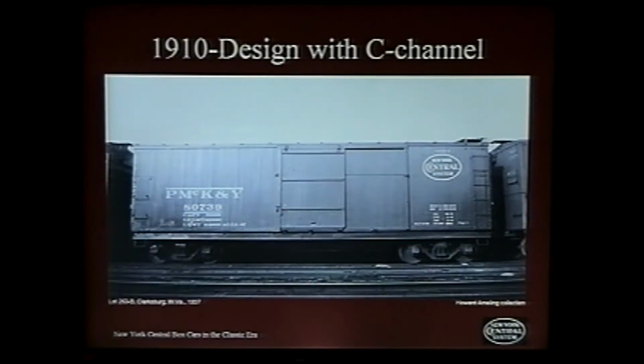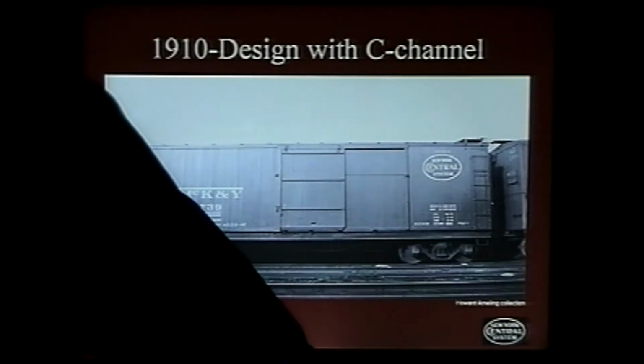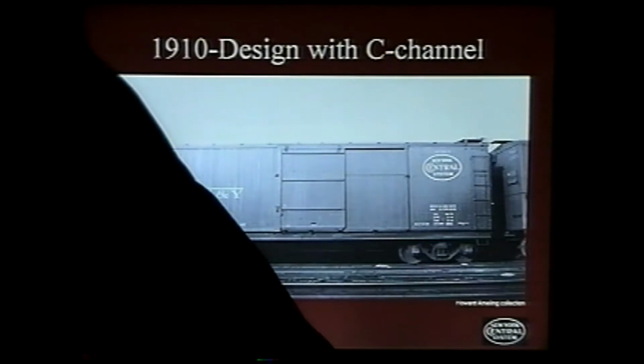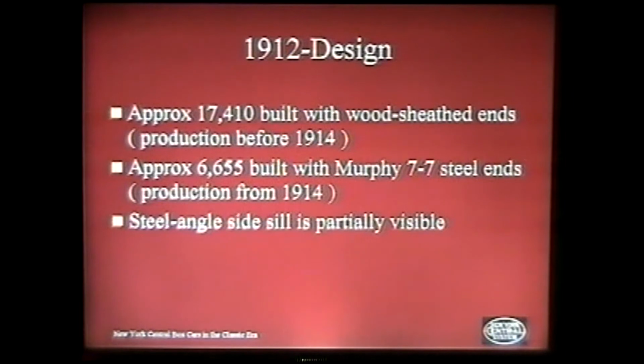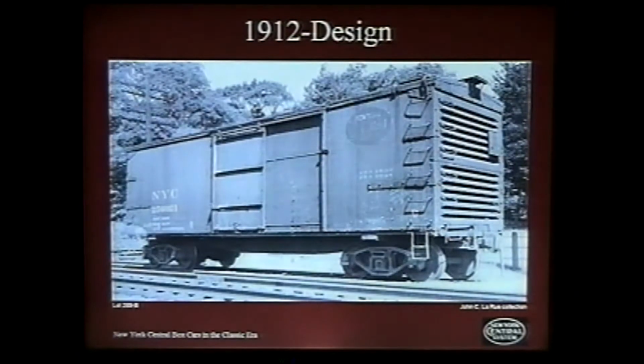But I'm not sure how many of these cars were built, but it was a large number, suffice to say. And it's a very easy spotting feature because I don't know of anyone else that had the heavy side sill. Okay, the 1912 design, 17,000 with wood sheathed ends before 1914, and then over 6,000 war cars built new with the steel ends starting in 1914, and those were 1914, but another couple of lots were built in 1917. And the spotting feature is this side sill is partially visible, which you can see here.